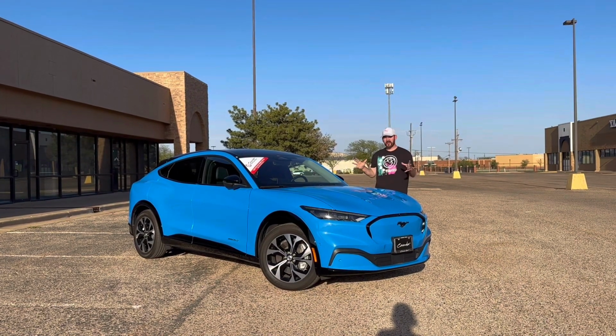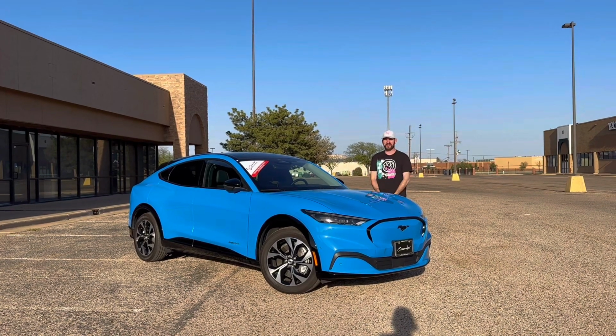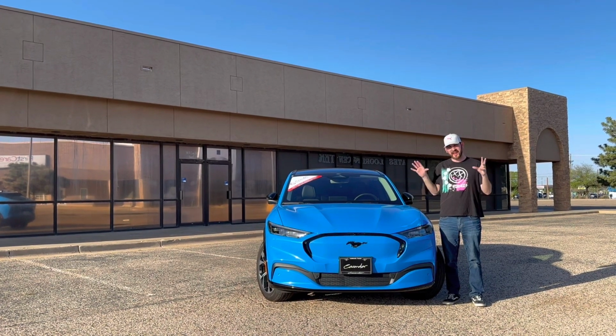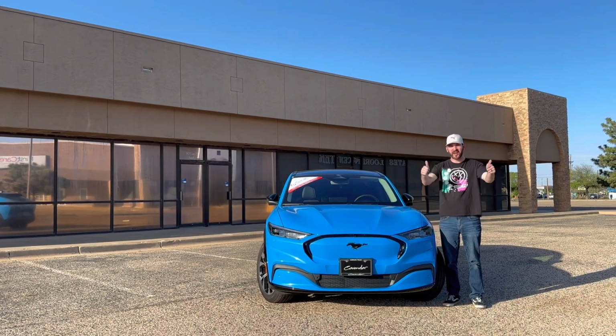Today we have a 2022 Ford Mustang Mach-E Premium, thanks to Cavender's Audi here in Lubbock, Texas. This Mustang will go 0 to 60 in 4.8 seconds on a full charge. It has a 280 mile range and it's the equivalent of 480 horsepower. My God, I got that on the first try.